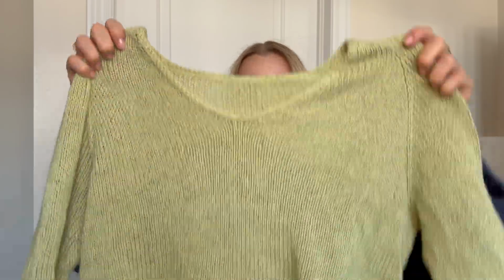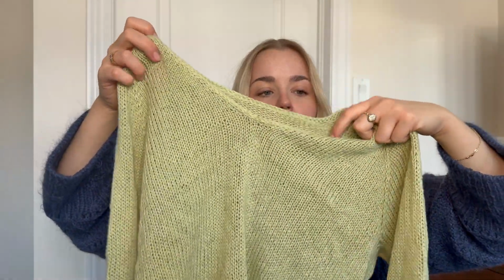Okay, so the next thing that I made was around the same time as the Poet Top, and this is the Cumulus Blouse from Petiteknit. So here it is. I knit the size extra small, and I mentioned that I had made this pattern before in one strand of mohair and I frogged it. So I had the pattern already in my files, and I came across this yarn, which is the Sandnes Tynn Line, and I saw this green color and I just thought it was so beautiful.